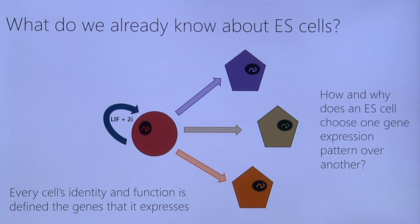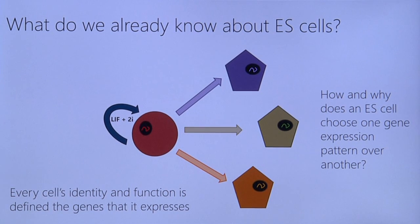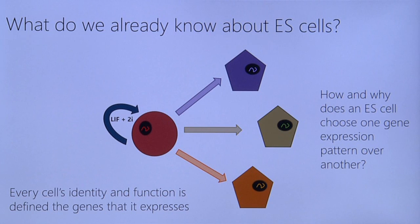Well, every cell's identity and its function is defined by the genes that it expresses. And we now know quite a bit about the different genes that are important for pluripotency in stem cells, and how these genes are switched on and off and change to form different adult cell types. But what we don't know is how and why does an embryonic stem cell choose one gene expression pattern that might mean it stays pluripotent over another, which might mean that it goes on to be a heart cell or a pancreas cell or a lung cell.